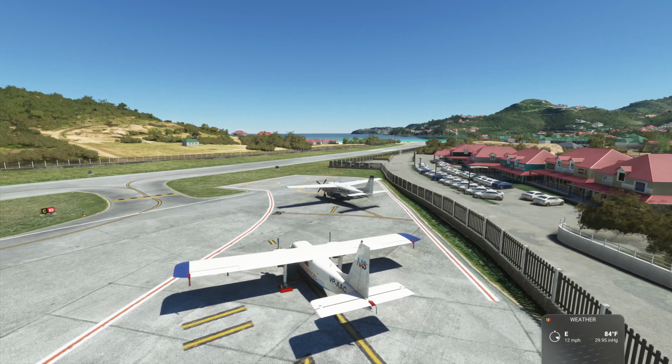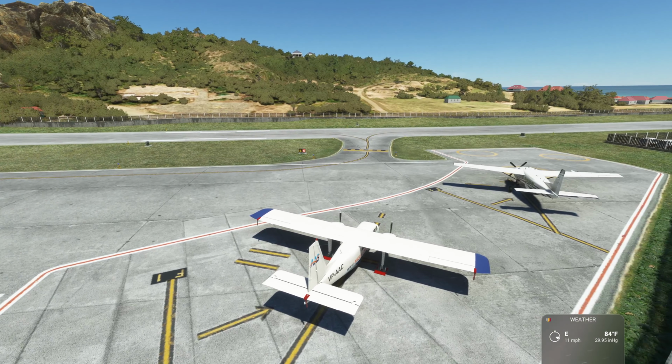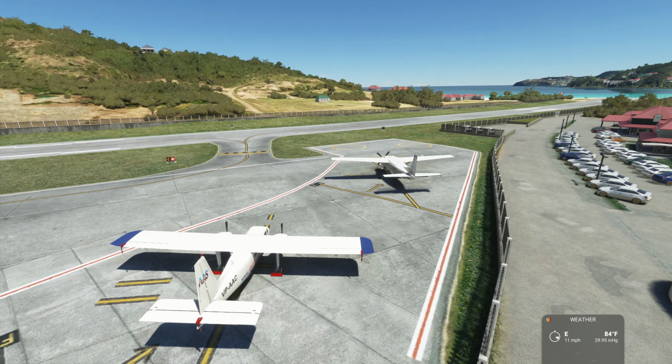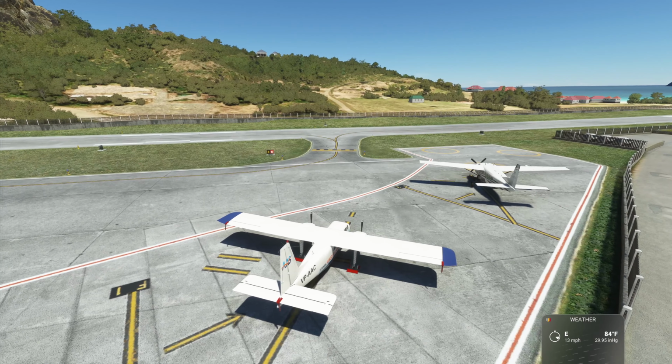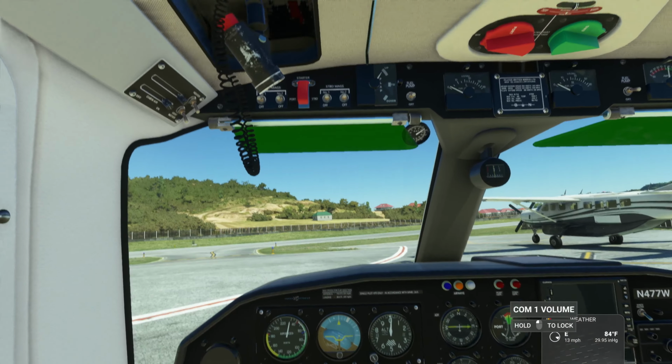Princess Juliana Airport, where we have people on the beach waiting for our arrival. Yes, folks on the beach waiting for us to show up. And that's it. It doesn't get any better than that. With that, we better get over there.